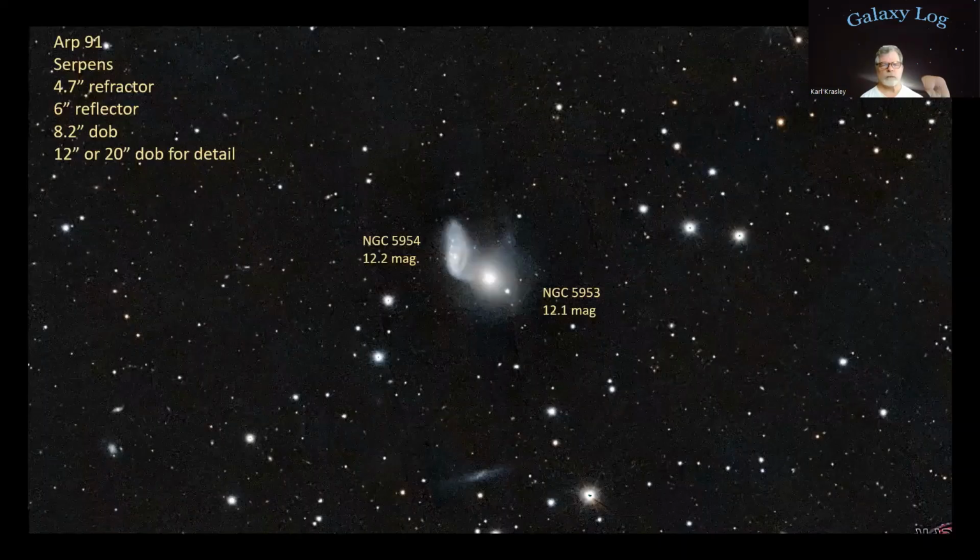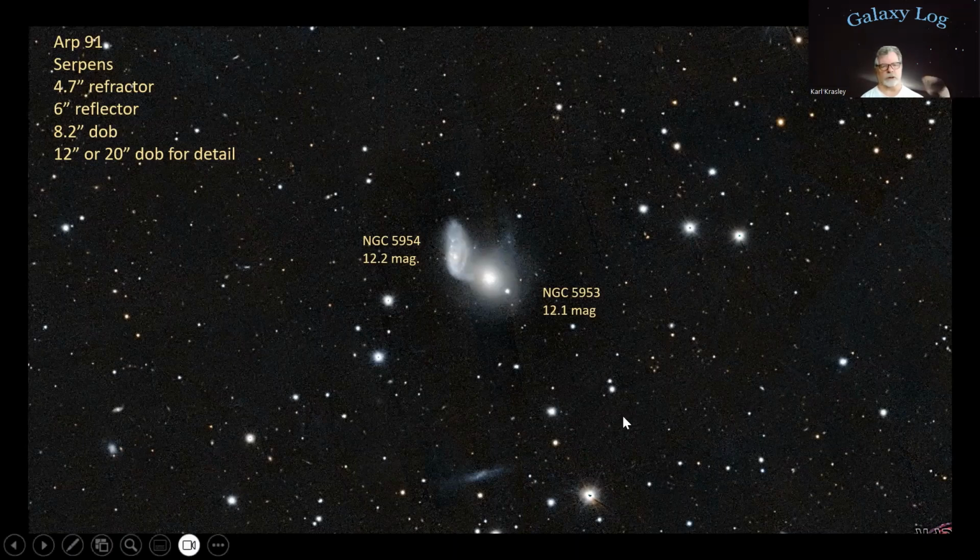And then in Serpens, which also has some really nice galaxies. Here's Arp 91, which consists of NGC 5953, 12.1 mag, and 5954 at 12.2 mag. And I have for minimum for both these galaxies the 4.7 refractor or the 6-inch reflector. To get a little more out of it, I think the 8.2-inch Dob might be a little bit better. But I think for detail, to actually see some really nice detail, it's going to be the 12-inch or the 20-inch Dob. The faint edge-on galaxy down here, I'm not even sure if that's going to be visible with the 20.